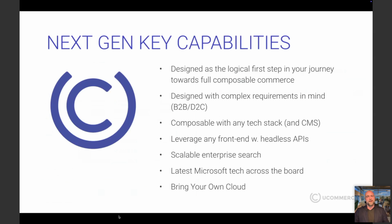So maybe you're on a monolith today that does CMS and e-commerce and all sorts of things. Ucommerce as the next logical step means that you get started on the composable journey where you can start to branch out into multiple platforms. That's where we really see offering the most benefit when you're ready to move out of your monolith and get started on the composable journey.